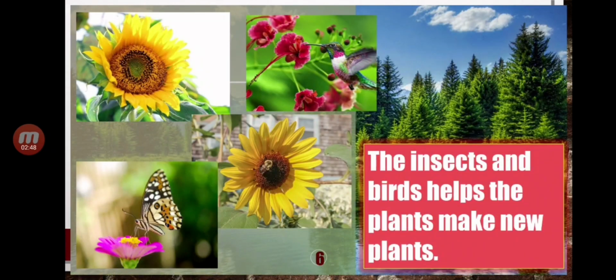Now next one. The insects and birds help the plants make new plants, right? They are the ones who help the plant make other plants by getting some seeds from the fruit or from the flower. And when it falls down, that seed will turn into another plant. These are some examples of animals that help the plant make another plant: the butterflies, the bees, and the birds.